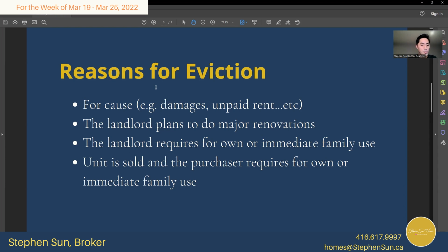The third one is the landlord requires it for their own immediate family use. I have clients that ask me, what if I tell the tenant that I want to use it myself, kick them out, leave it vacant for a couple of months, and then renovate it and sell it? Maybe by the time I close, it will be a few months down the road. I would tell them, don't do that. It is against the law.